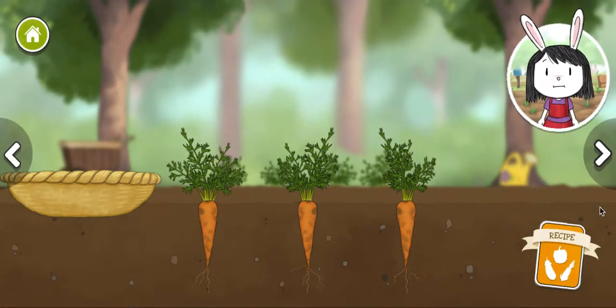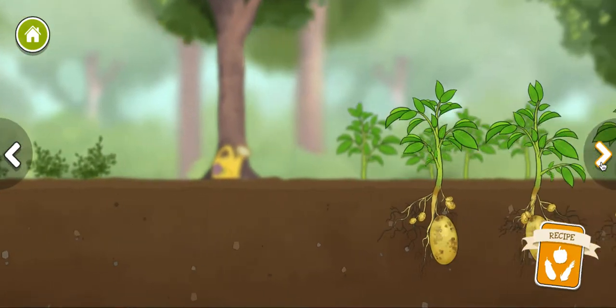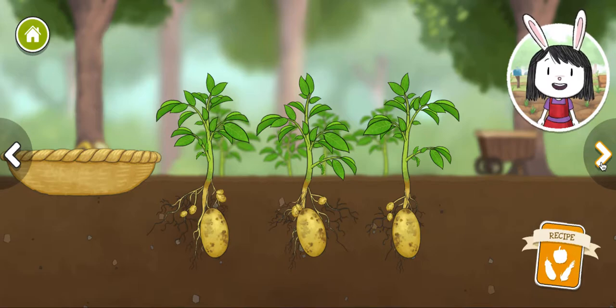The trees in the shady garden help block the sunlight from vegetables who don't like to get a lot of sun. I wonder if we can make my favorite backyard soup from these vegetables.